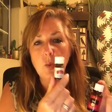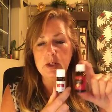Okay, so this first guy, this one is Digest. So the Vitality oils, of course, are the same oils that are in the other line. Here we go. So the same exact oil. This is labeled for topical and aromatic. These white bottles are labeled for ingestible. So now we know we're talking about the same oil, just labeled in different ways. So this is in a Premier Starter Kit.